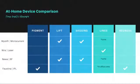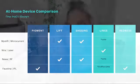So now I want to get into 4 more modalities. The modalities that we're going to talk about are RF, which stands for radio frequency. We are also going to talk about microcurrent. We're going to talk about IPL, which is intense pulsed light, and then we're going to talk about laser, at-home laser. So what you need to know about these 4 modalities, we will start, I have a little bit of notes here, my friends. We're going to start with RF.